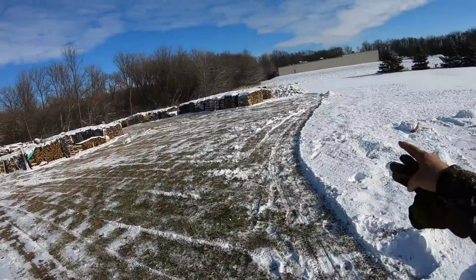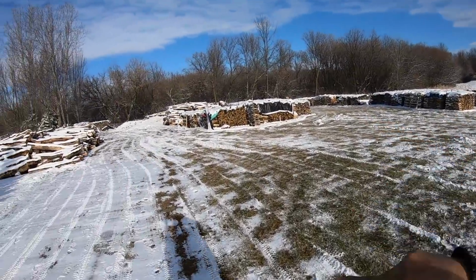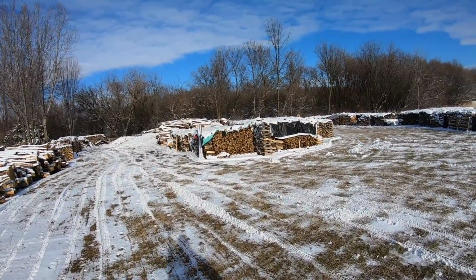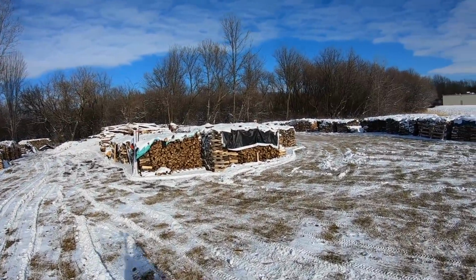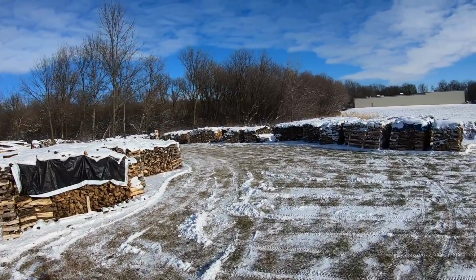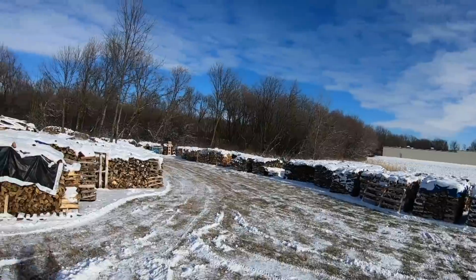I got done all the way over to there and then all the way around the loop, all the way through here. So now I can actually do some work and start cutting on wood or stacking wood or splitting wood or all the above. So my snow removal always takes me, with about 4 or 5 inches of snow, which is what we had, about 2 hours to do everything, and it took 2 hours and 10 minutes.